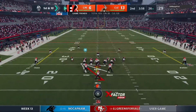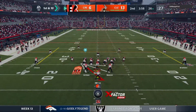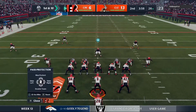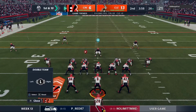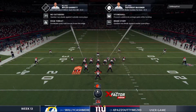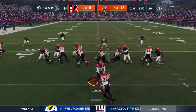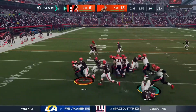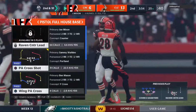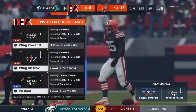The Bengals drive about to get going. Hey, we got tight left. Watch tight end. Key to tight end. Watch out. Here's Joe Mixon as they start on the ground. And they're going to stop him right at the line of scrimmage. Just no cutback lane to be found whatsoever.